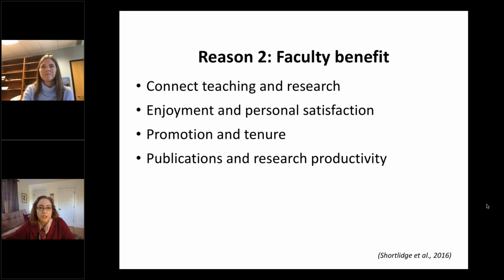The next 2 bullets, promotion and tenure, publications, and research productivity, really sort of go hand in hand. When you develop an aspect of your research project to be carried out as a CURE, there are going to be many hands and minds involved in the research. In fact, you may even explore aspects of that research question that you didn't have an opportunity to do when you are working with graduate students in a research lab where you're really looking at much bigger aspects of it. And so many questions can be explored at an early level by involving students in a CURE, and that may contribute to publications, which of course can contribute to research productivity.